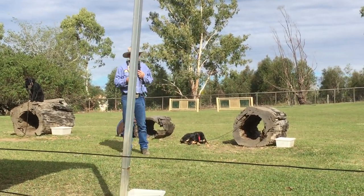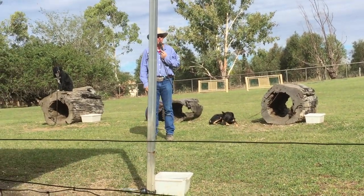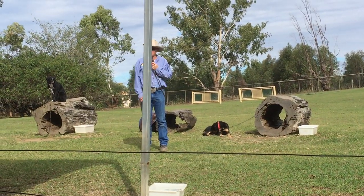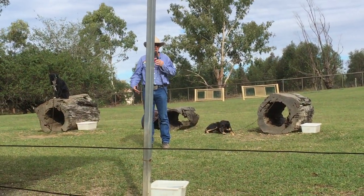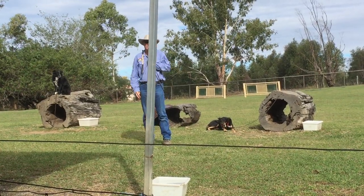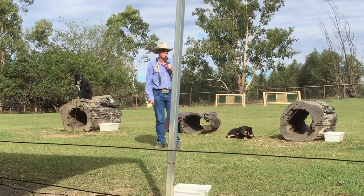Now the Border Collie and the Kelpie are the two main breeds of dogs we use in Australia to round up sheep, cattle and goats. The reason we use these two main breeds is they have a natural instinct to herd animals together. Now without this natural instinct, you've got a fantastic pet, not such a great sheep dog.